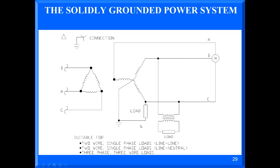The reason this is so popular is because you can have a much less expensive system. All my single-phase loads, I can just operate between a phase and ground. You don't have to have a transformer to handle that single-phase load.